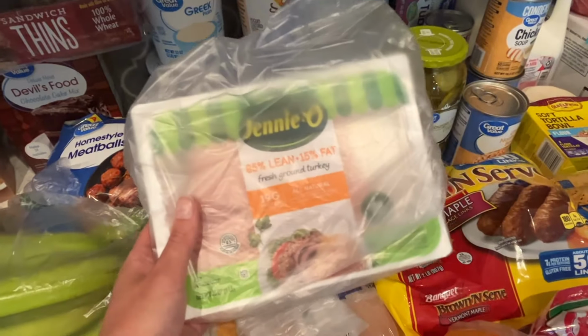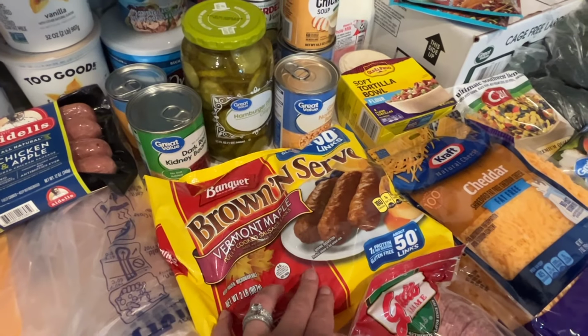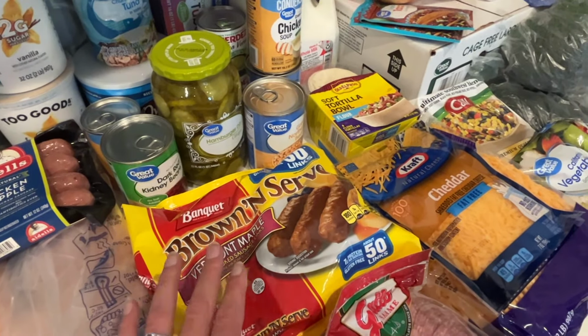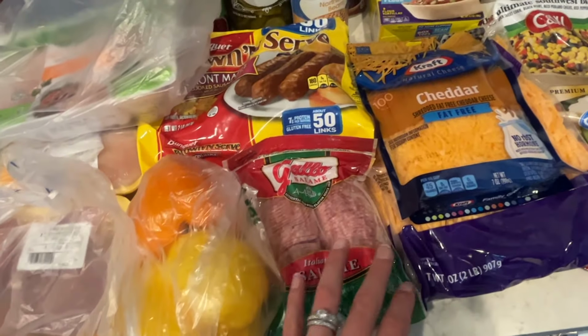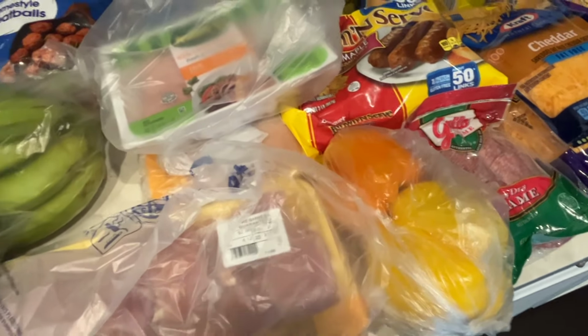Ground turkey for tacos. Here is my kids' favorite maple sausage. This is the Vermont maple, so super easy. It's just frozen. You just microwave it. Salami is what Zachary loves for lunch, his salami sandwiches every day. Some bell peppers for the dips I'm going to make.